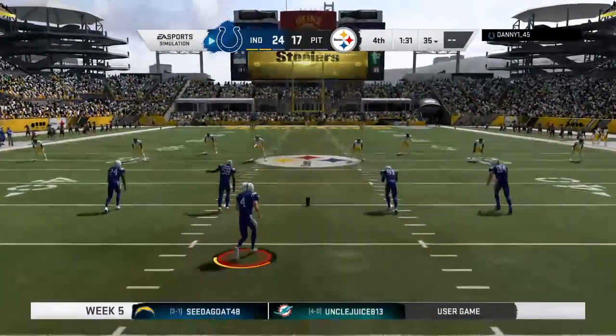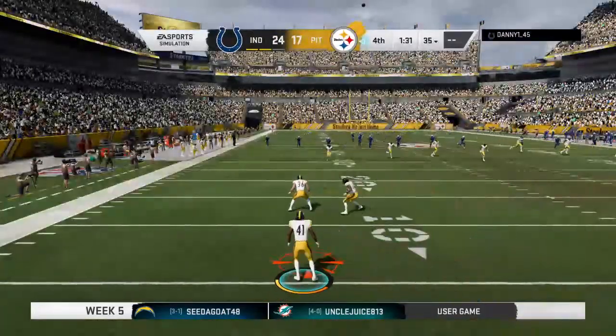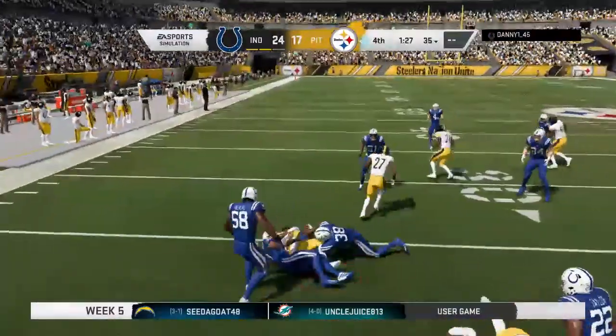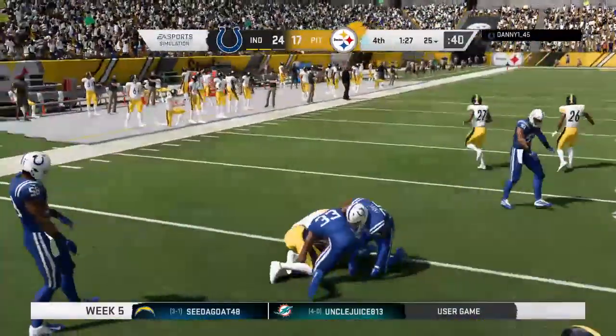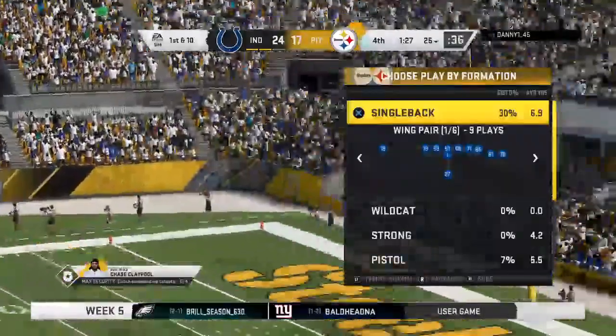Set now to kick this one away, and off it goes. This one taken from the 7. And not a bad return here. He gets it out to the 25-yard line, at their own 25-yard line.